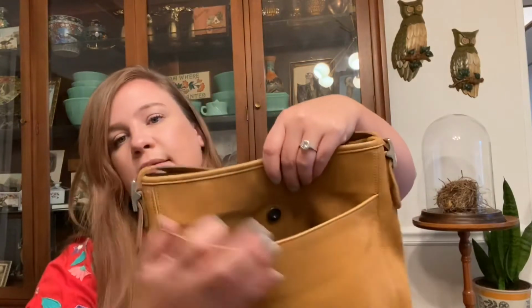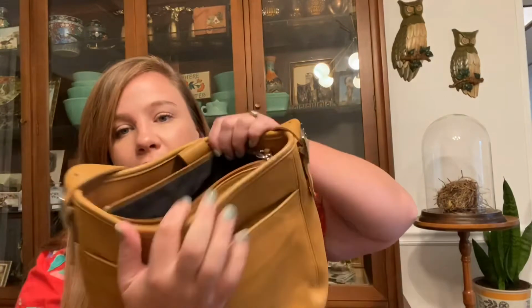It's always funny, I always find random stuff in these purses. Like the other Coach that I was gonna buy, she had like 3 school pictures from probably the 90s in there, and I was like, oh, I feel really bad. This has really random stuff in it, but anyway, it's got a lot of pockets.